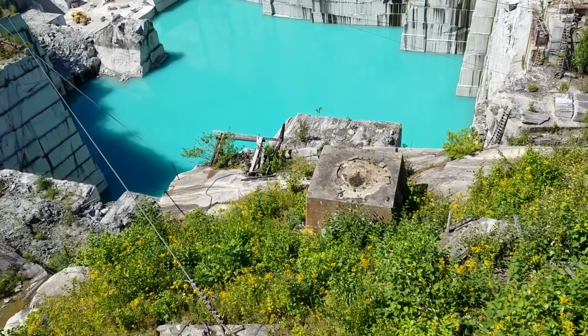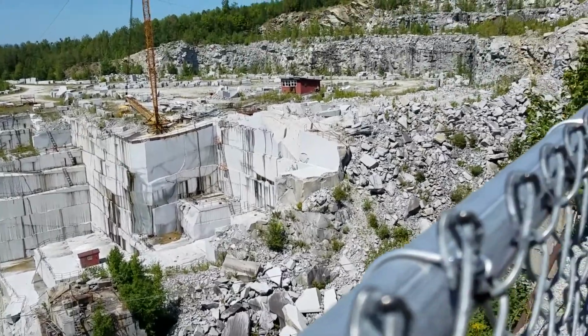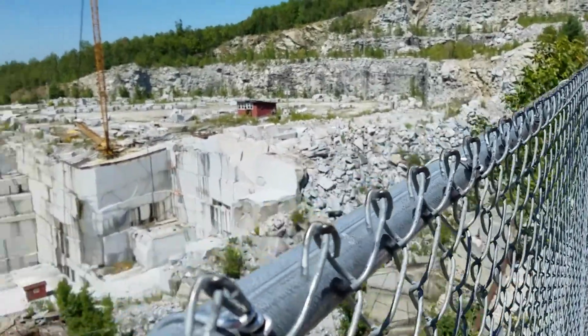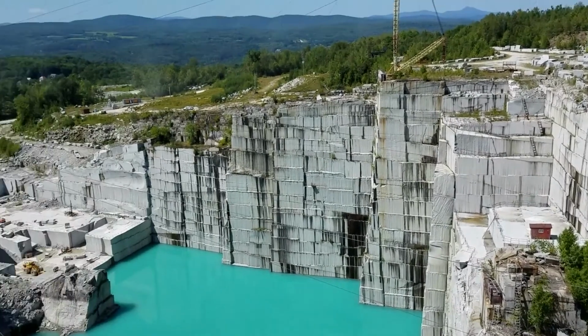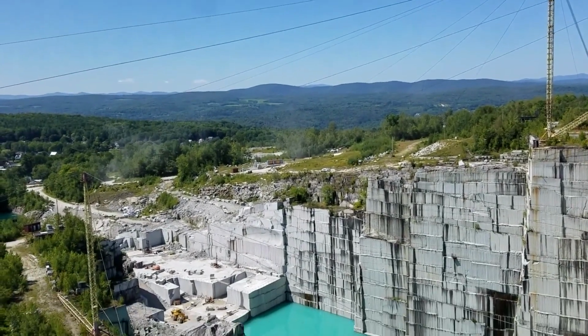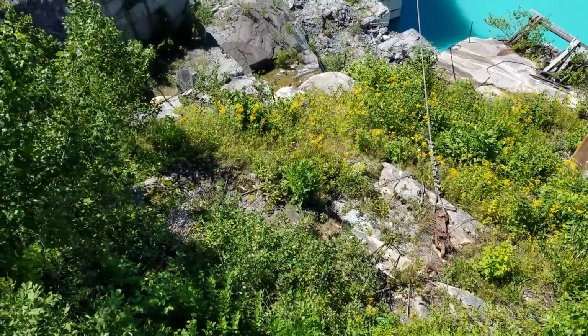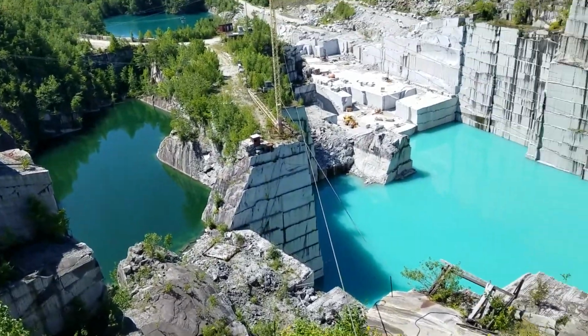I'm trying to record over a fence, so it's a little bit weird. But it is beautiful. Rock of Ages Quarry. We own all the quarries. And then look at the view of the mountains over there. That's gorgeous. It's actually kind of hard to record this way. But you can see the different colors of the granite down in the quarry.